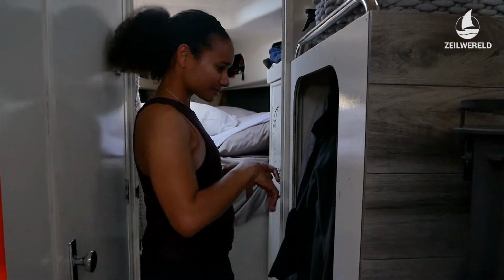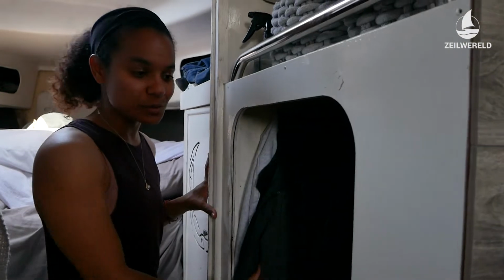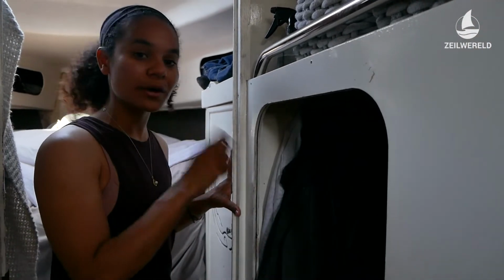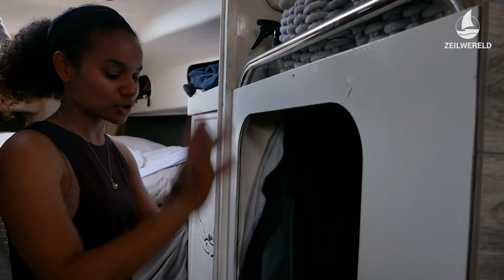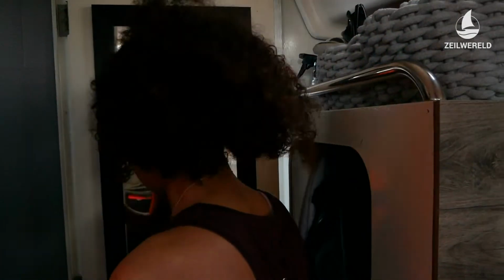More forward, we have our closet, our hanging locker, which is where we put all our jackets and our foul weather gear when we're out sailing so that they can dry out. And then switch space.